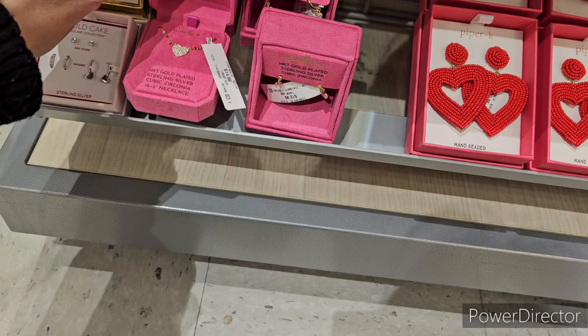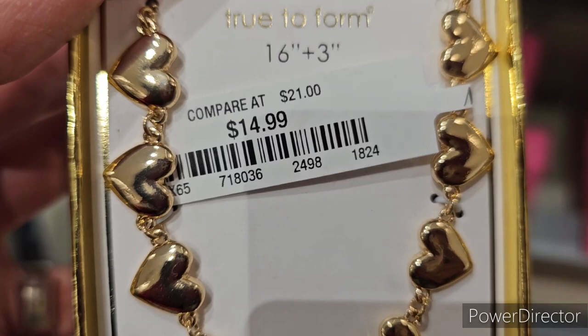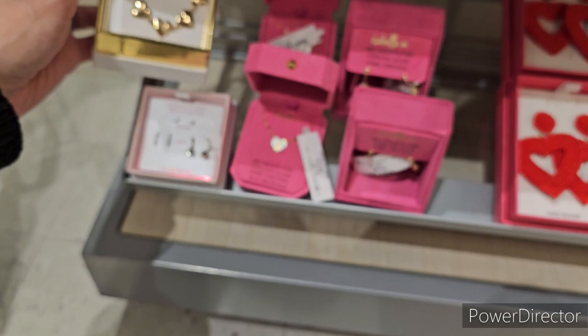Hold on, let's look at the bracelet first. Cute. I don't think that's a bracelet. That's got to be a necklace at $14.99. So it's 16 inches. Yeah, it's definitely a necklace. True to form, and that one's 14. Not bad. Okay, and then we have Gold Cake.